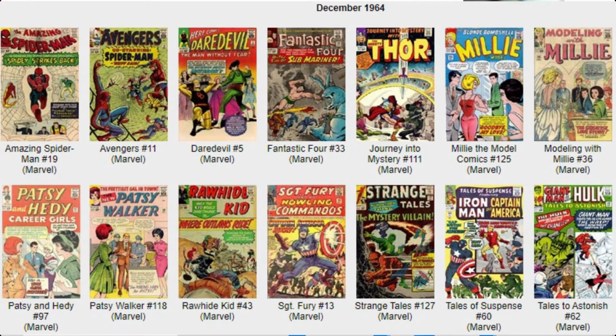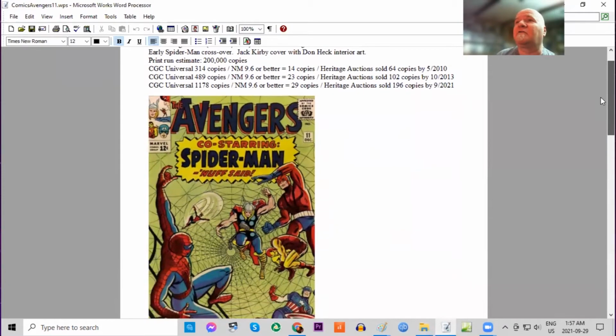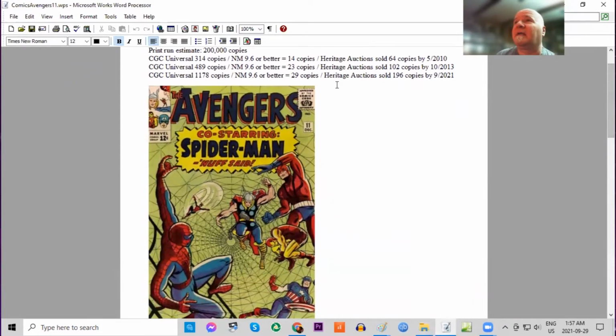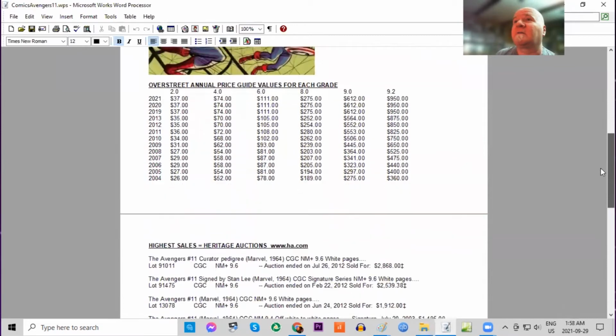Next we have Avengers number 11. This featured an early Spider-Man crossover featured on the cover. We got a Jack Kirby cover art here. Print run estimated at 200,000 copies. Again, CGC climbing quickly lately. Almost 1,200 copies graded by CGC. 29 ranked 9.6 or higher. And Heritage has sold 196 copies in the last 20 years in their weekly auctions.